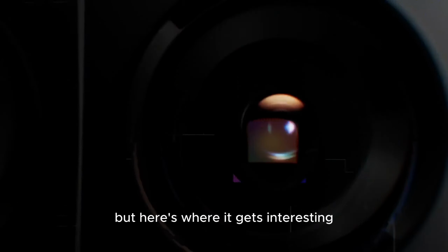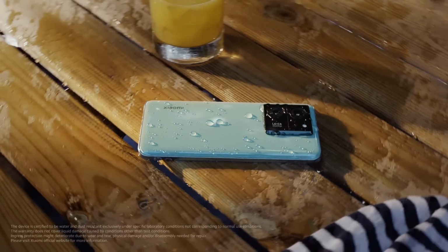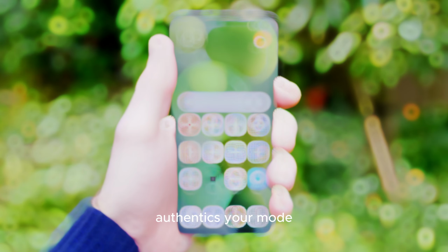But here's where it gets interesting: the Leica Touch. Upon launching the camera app, you're asked to choose between Leica Vibrant and Leica Authentic modes. This choice tailors your camera's output to your preference, with the option to switch modes effortlessly. Prefer the Samsung-style vivid colors? Go Vibrant. Or if moody, artistic shots are your thing, Authentic's your mode.